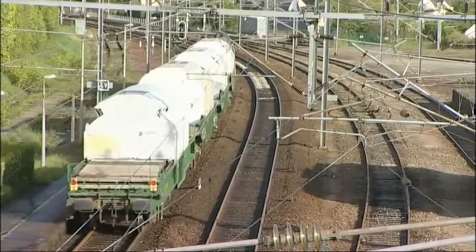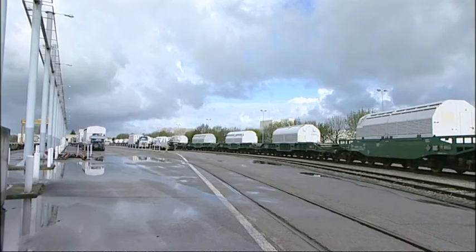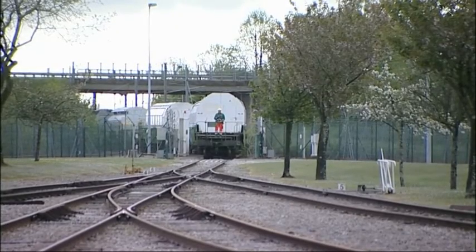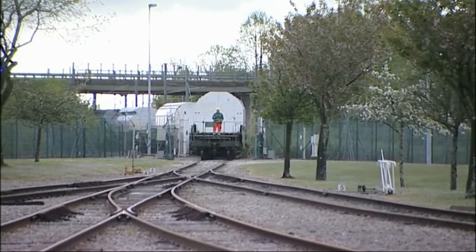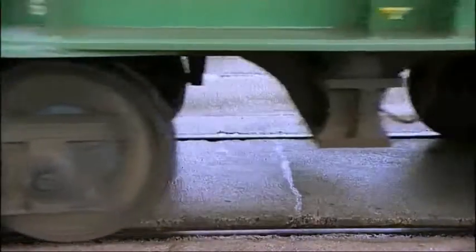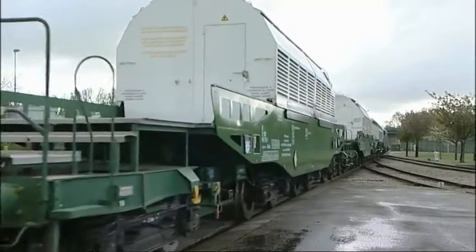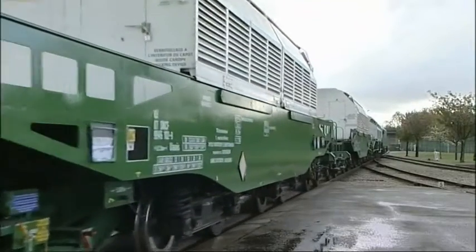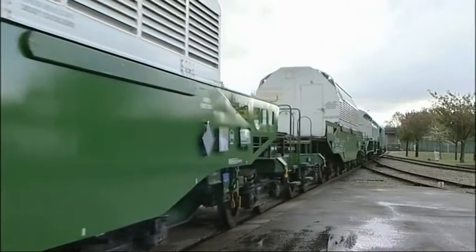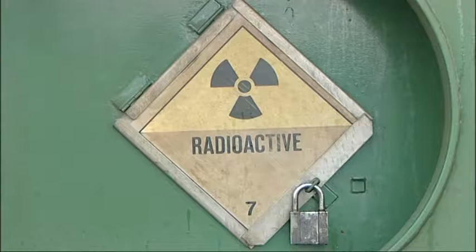Here in France, spent fuel rod assemblies are being brought by train from a nuclear power plant to a dedicated, secure railway siding where they'll be disembarked onto a truck to be taken by road to a nearby reprocessing plant. The spent fuel is contained in purpose-built protective casks, each weighing up to 100 tons. The casks are kept inside outer casings fitted to the railway wagon. Each wagon is placarded with the radiation trefoil.